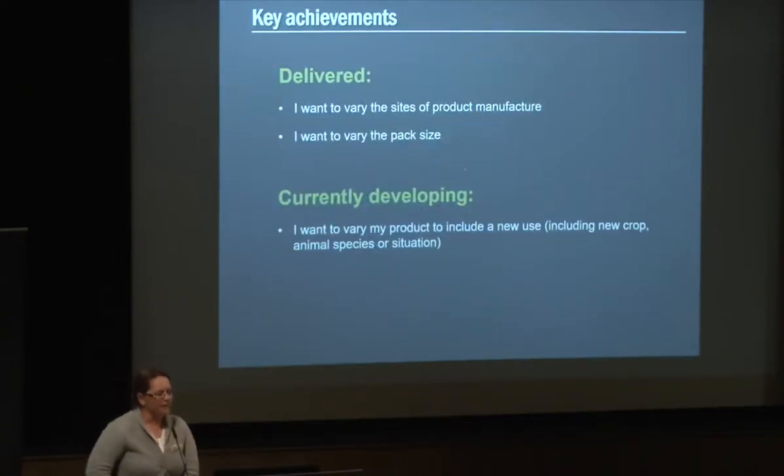So as Chris mentioned earlier this morning, we have actually delivered two of these prototypes. They went live at the end of August, and they're available on the website. We decided in conjunction with the industry to basically grab what we called low-hanging fruit, so some simple application types. So we went with varying the sites of product manufacture and varying the pack size for a product.